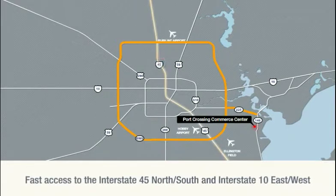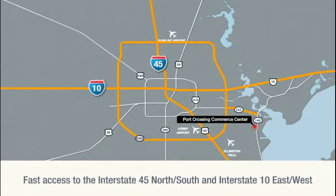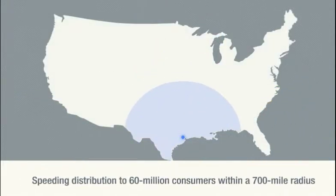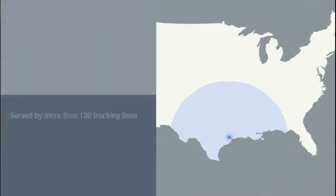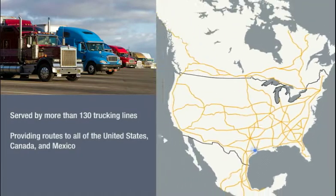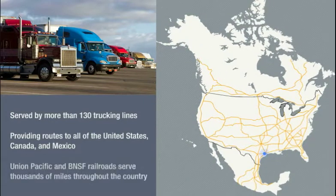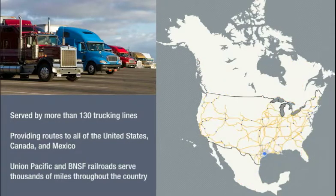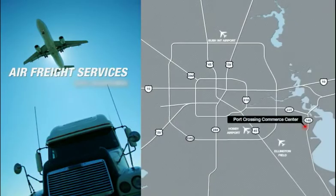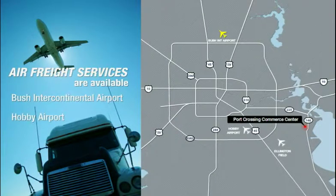Fast access to the Interstate 45 north-south corridor and Interstate 10 east-west corridor speeds the distribution of goods economically to the 60 million consumers that live within a 700-mile radius of PortCrossing Commerce Center. The park is served by more than 130 trucking lines, providing routes to all of the United States, Canada, and Mexico. The Union Pacific and BNSF railroads serve thousands of miles of track with distribution to major metropolitan areas throughout the country. Air freight services are available through Bush Intercontinental Airport, Hobby Airport, and Ellington Field.